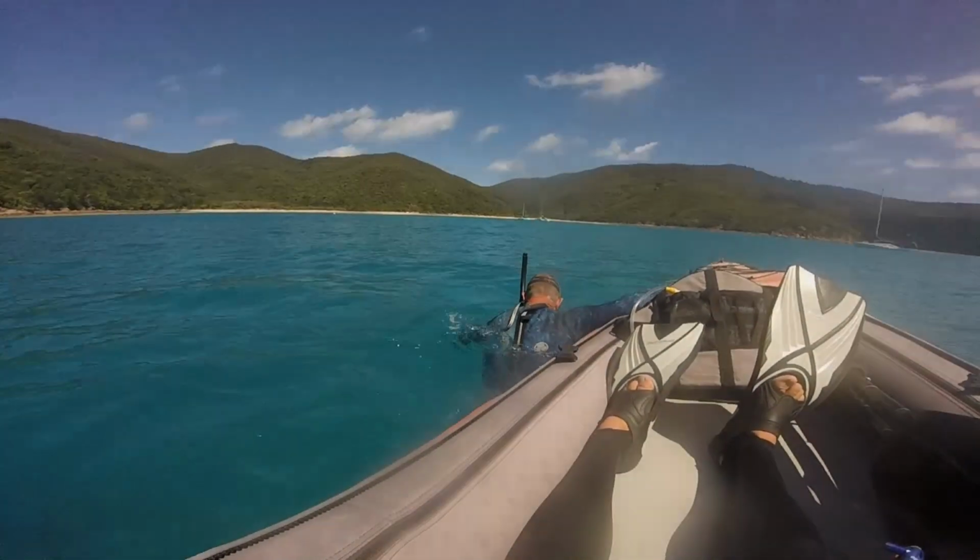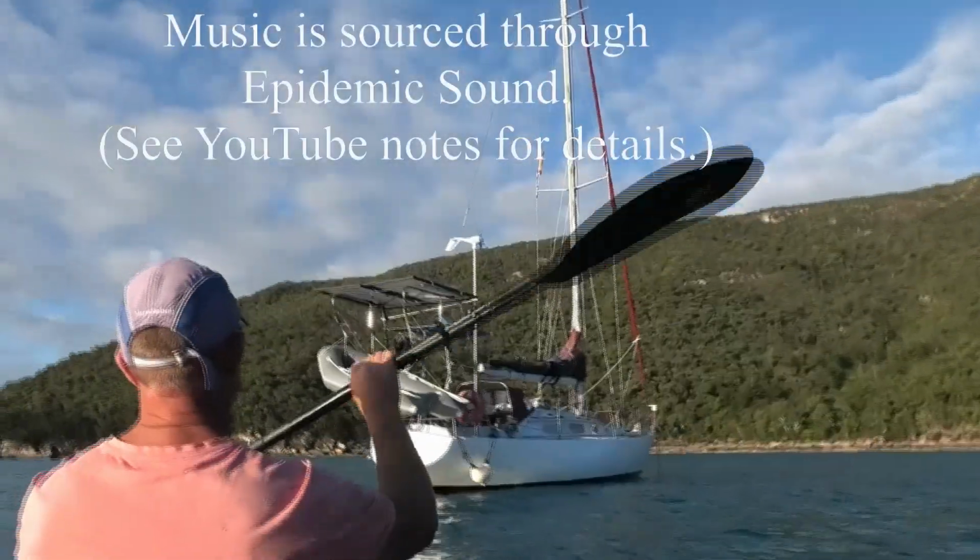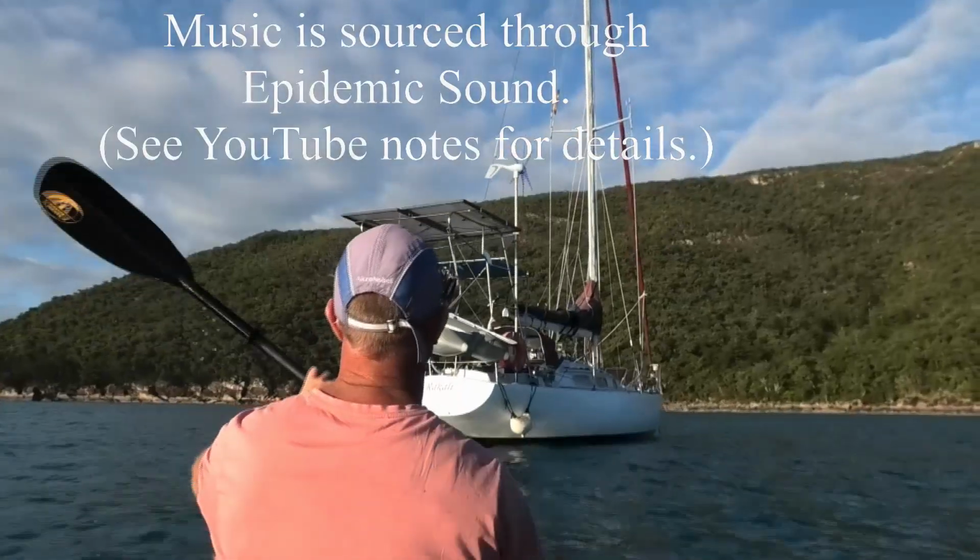Join us next time as we take you underwater at the beautiful Scawfell Island, before island hopping to the Duke Island group and sailing past quite a lot of whales.